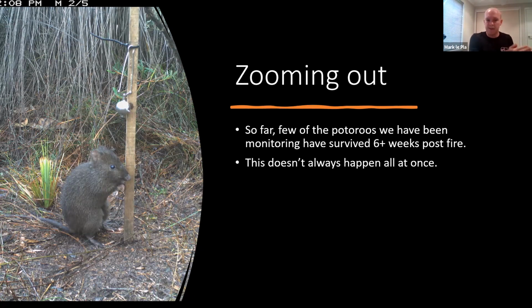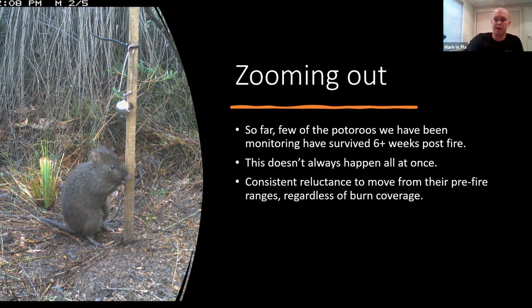And like I was just saying, it doesn't seem to happen all at once. It can happen quickly after fire. It can happen as death by 1,000 cuts, or it can all happen quickly, but 1 month or 1.5 months after fire. These are the results we've seen so far.